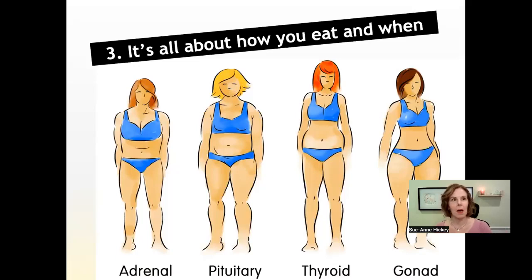Someone might say, oh, I have hypothyroid, so therefore I must be a thyroid type. No, it doesn't work that way. You can have hypothyroid and be any of the 4 body types. The way it works is it kind of works with your metabolism.